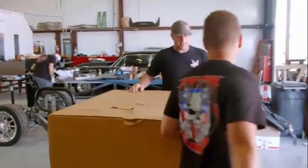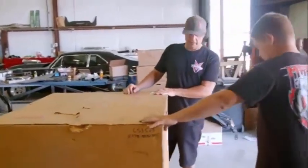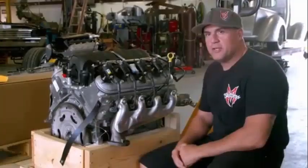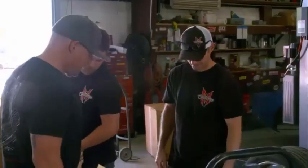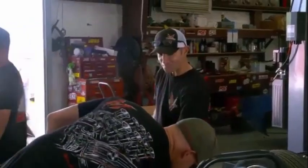Is this our vet motor right here? This is our vet motor. Good deal, bro. Let's get a look-see. Yeah, we just got our LS3 in for the Corvette. And we're pretty excited about getting this thing in there. 525 horse. 525, LS3. Nice. I want one for my birthday.